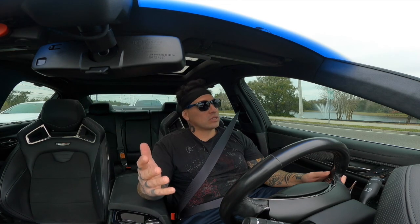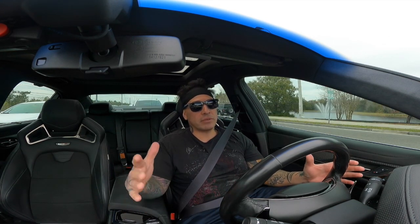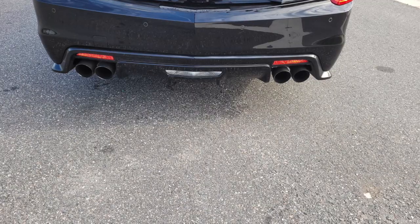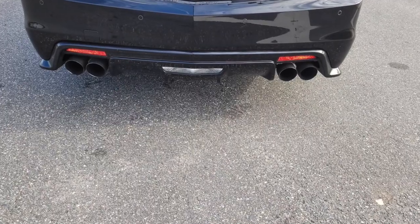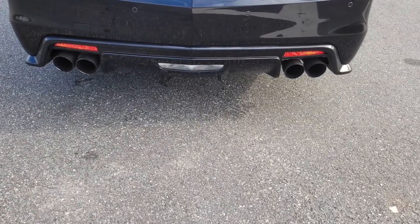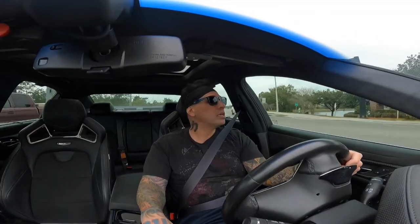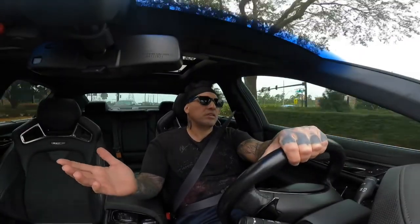So the exhaust on this car is really, really good. It's not overpoweringly loud like some sports cars, but it's got a nice rumble to it, and it's got the sound management for the exhaust, which I wish they would get rid of. I don't like that. You've got a sports car, you kind of want to hear the exhaust. Don't make it too loud, but just make it good and leave it alone.